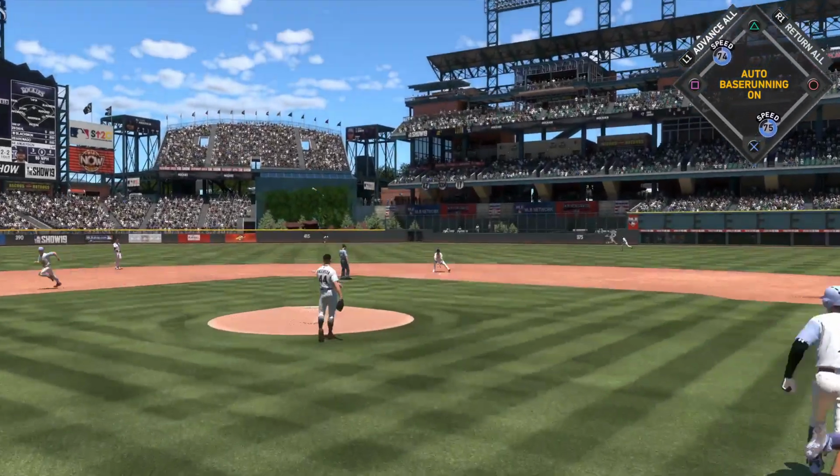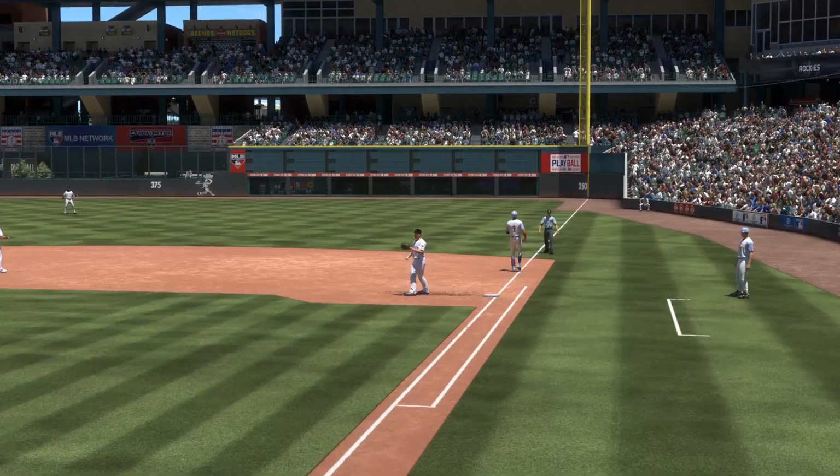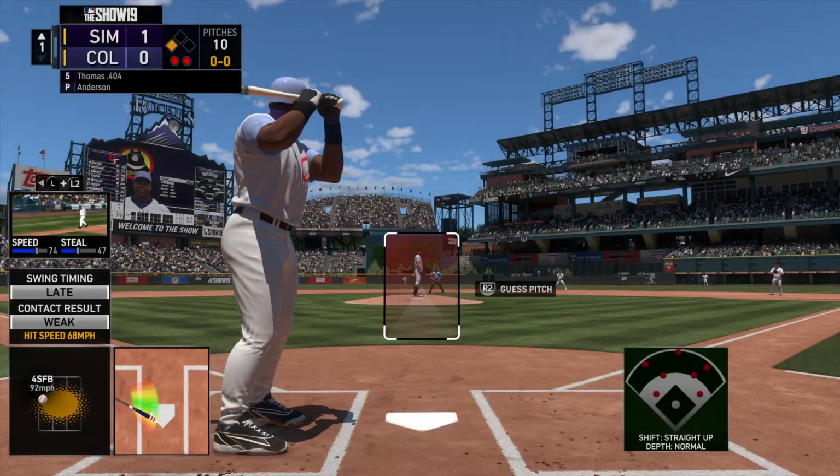Broken bat as this ball's hit on the ground. Rogers scoops it up. Throw gets him. 2 down. So a man at third here with 2 gone.